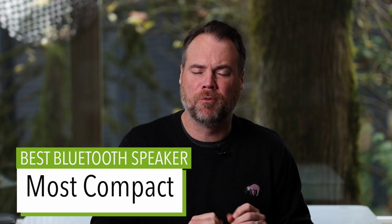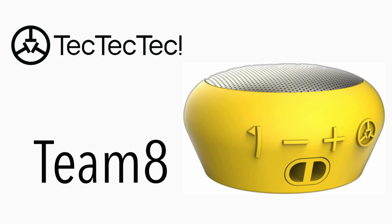Okay, so first up, let's talk about the most compact golf Bluetooth speaker, and that is this, the Tech Teammate. And this thing is tiny. It's magnetic, which is great. That's kind of one of the hallmarks of a golf speaker. Some have GPS, some don't, but having a magnet so you can clip it to a golf cart is kind of one of the things that makes a golf speaker a golf speaker.